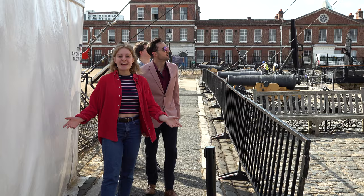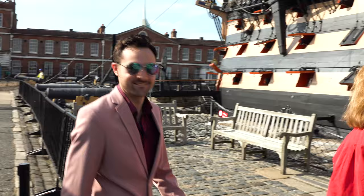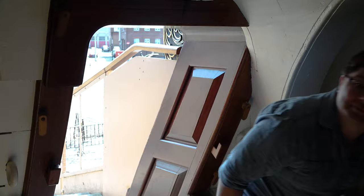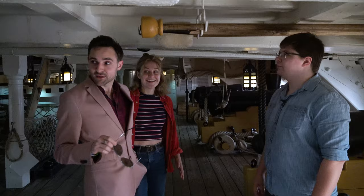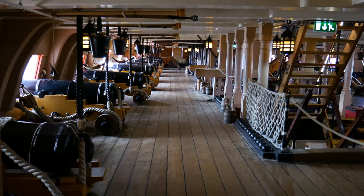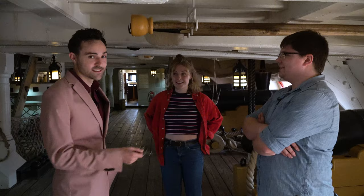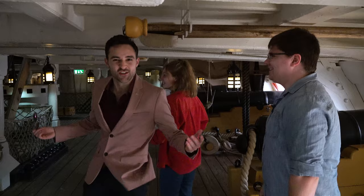We're here at HMS Victory. Let's go and see. Watch your heads. Oh, donk. HMS Victory. Very cool. Low ceilings. I know, mind your head. Duck. Literally everything. Lord Nelson's ship. Yep, 18th century. Gonna go up on the top deck. It's 250 years old, I saw it on the sign. Well, let's go upstairs.